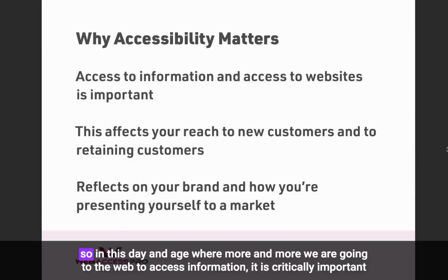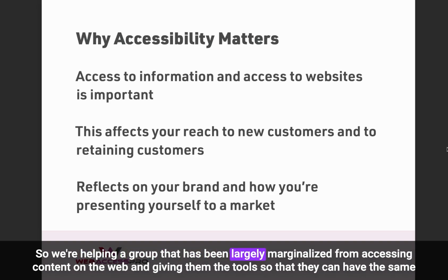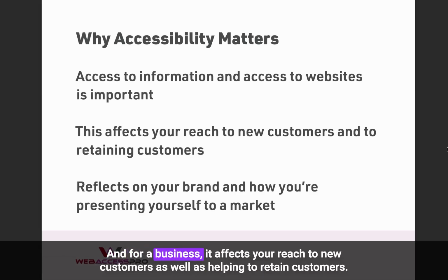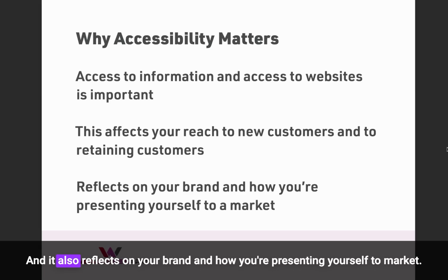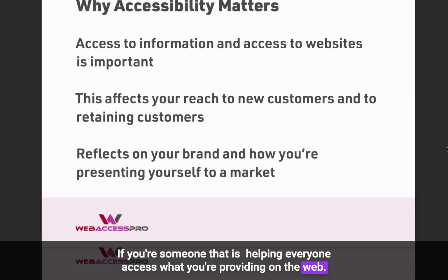Why accessibility matters. In this day and age, where more and more we are going to the web to access information, it is critically important for people with disabilities to access that same information. So we're helping a group that has been largely marginalized from accessing content on the web and giving them the tools so that they can have the same access to information that everybody else without disabilities can access. And this is critical. For a business, it affects your reach to new customers as well as helping to retain customers. It also reflects on your brand and how you're presenting yourself to a market if you're someone that is helping everyone access what you're providing on the web.